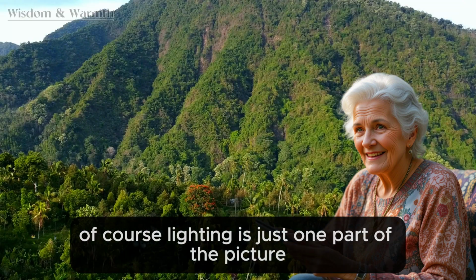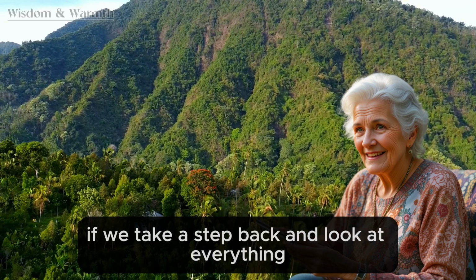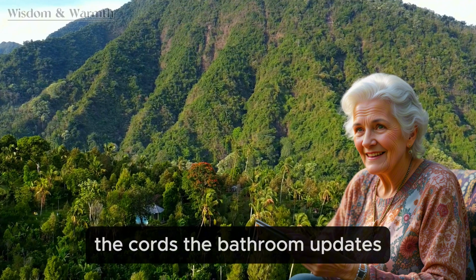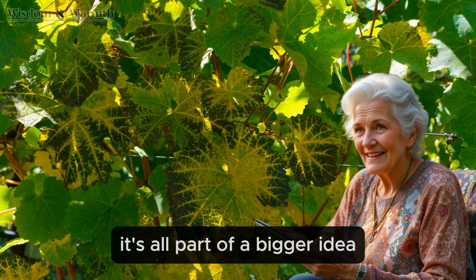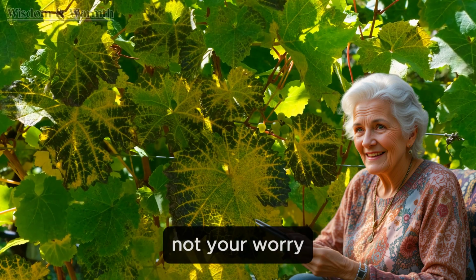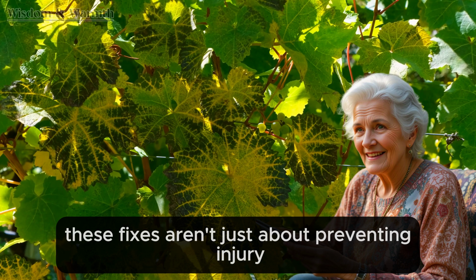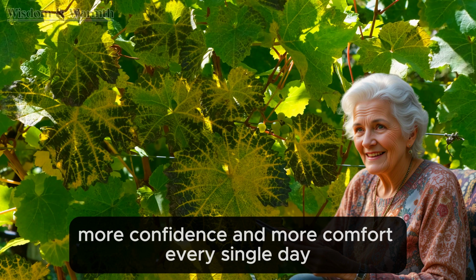Of course, lighting is just one part of the picture. If we take a step back and look at everything we've talked about, the throw rugs, the cords, the bathroom updates, the stairs, the kitchen hazards, it's all part of a bigger idea. Your home should be your haven, not your worry. These fixes aren't just about preventing injury. They're about giving you more freedom, more confidence, and more comfort every single day.